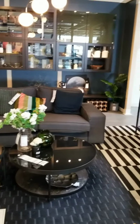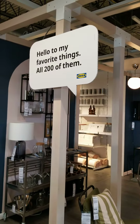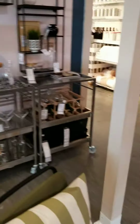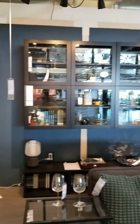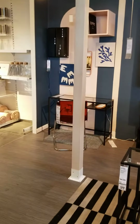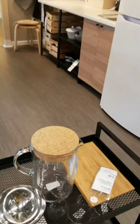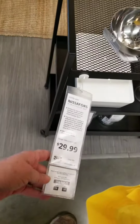Okay, we're at IKEA. Here's a room. Alcoholic beverages cart. Kitchen kind of thing. This is new. $30.